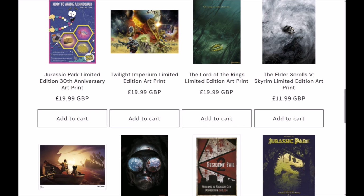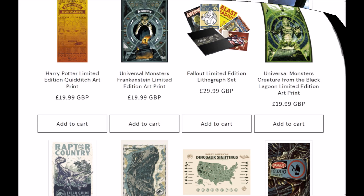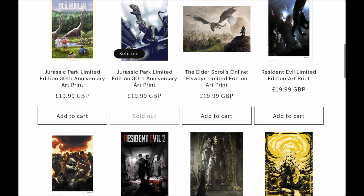Whilst we are on the subject of art prints, Fanattik do actually have a lot of art prints, currently 229, so it might be worth a browse. We thought the Jurassic Park ones were neat.